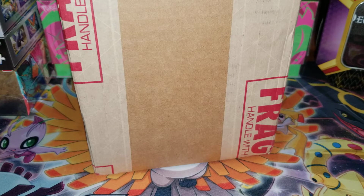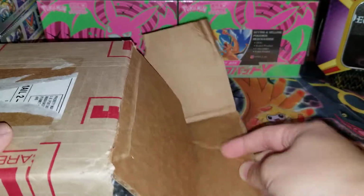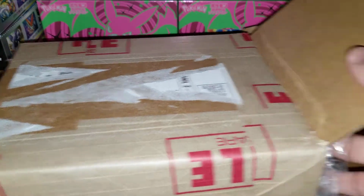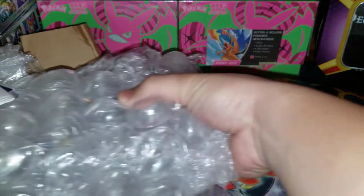So here is my latest PSA return. I actually submitted three booster packs to PSA to get graded, and they finally came back. The submission took about 6 months in total, and I already opened up the box just because I don't want to struggle on camera trying to open it because they package it really well. So let's see what we end up getting.